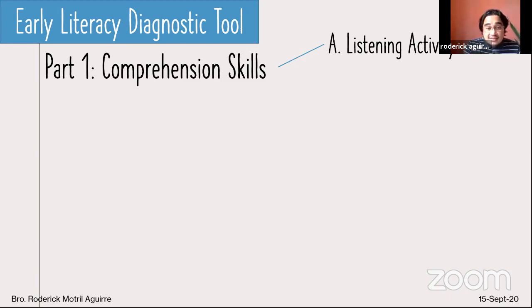We will start with listening activity. So we need to assess. Remember, we have already discussed that it is very important for us to assess if students can understand selection read to them aloud. Kasi ang listening comprehension has a good determining element or skill to determine whether they have good reading skills or they can acquire good reading comprehension skills. So after listening activity, dapat ang entry po natin sa comprehension skills ng part 1 would be reading activity.